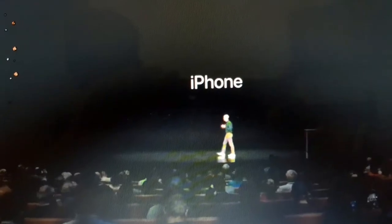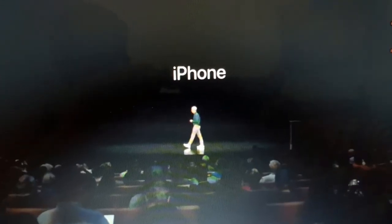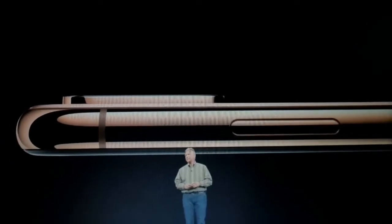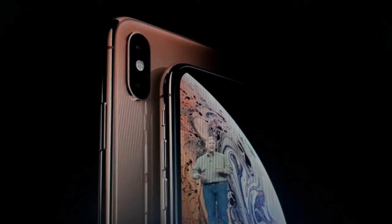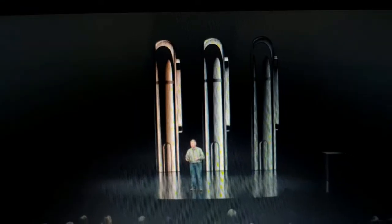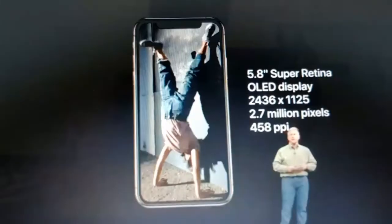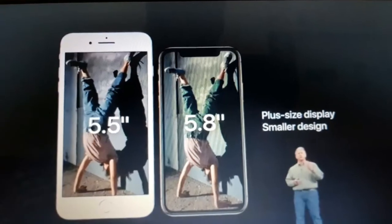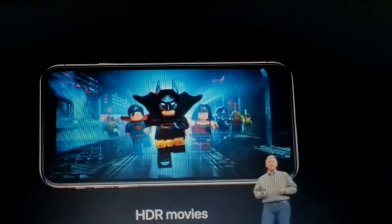Apple is going to launch the iPhone XS and iPhone XS Max in September and the XR later, in October. The iPhone XS will have dual cameras instead of a single camera. It comes in three finishes: silver, gold, and space gray. It is IP68 water and dust resistant, and it comes with a 5.8 inch OLED display, as you can see here. It is smaller than the iPhone 7 Plus, and has a greater screen, just like the iPhone X.